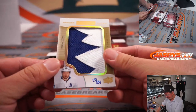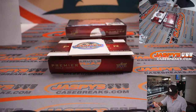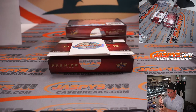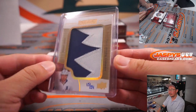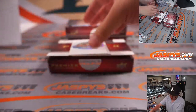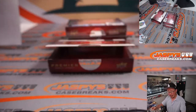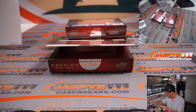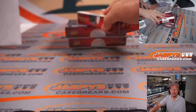And another big mega patch. That's Morgan Rielly for the Toronto Maple Leafs. Pretty sharp looking cards here. Hand numbered 15/24. And that is Dusty with the Toronto Maple Leafs. All right. And the last one is Josh Norris, piece of his jersey going to Ottawa. That's for Dusty. All right, two boxes to go.